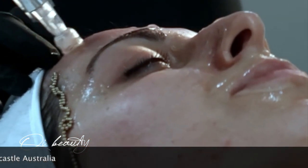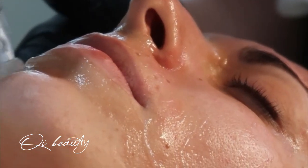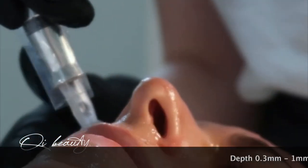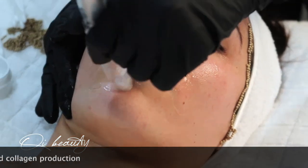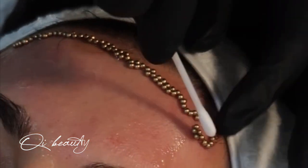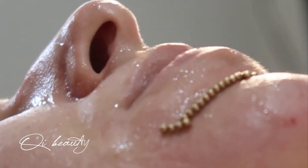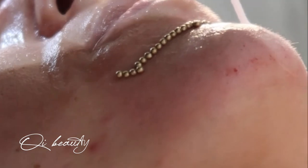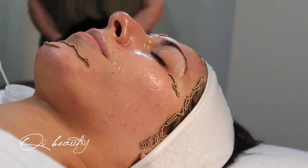It was fantastic to see Robin at work and using CIT from a corneotherapy viewpoint. Robin used a variation of depths with the Exceed medical microneedling device. The depth range from 0.3 millimeters to 1 millimeter depth. She tailored the treatment to Stella's needs. So this was according to the initial consultation, focusing on some scar revision and collagen building.